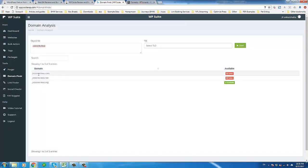And we could see jvzooreviews.com taken, .net taken, .org is available. This tool right here is, quite honestly, nothing spectacular. It's just more something that's convenient to have. It's a bonus. It's not to be considered part of the main purpose of WP Suite, but it's something you might find useful from time to time, just in case you want to check the availability of certain TLDs.